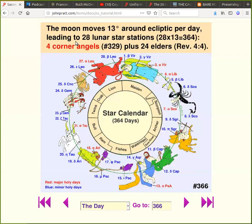So there's a set of stars that are about 13 degrees apart around on the equator, and all of these stars are in the zodiac. Originally I thought some of these stars could be up. There's places in the zodiac where there just aren't any stars.